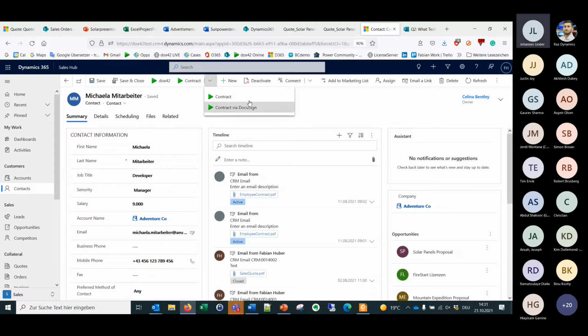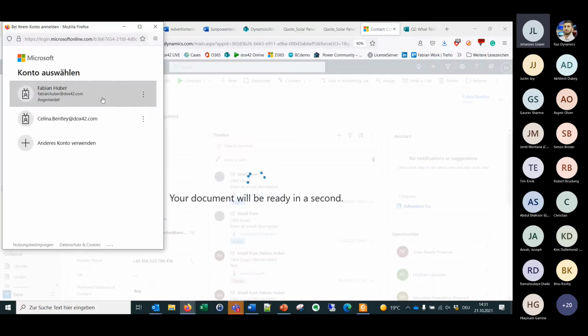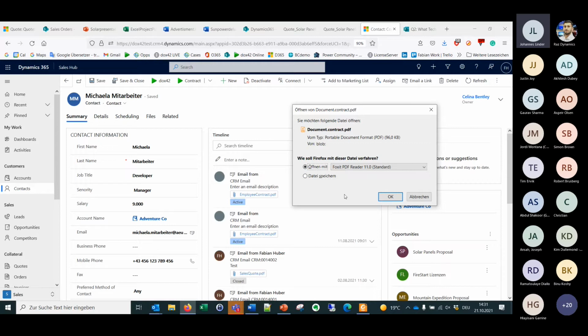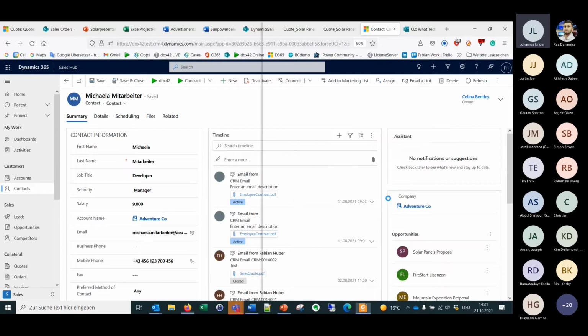Here it is. So I have two output actions: just the contract as a return action, and the second, contract via DocuSign, because we also would like to see digital signing. We have a technology partnership with DocuSign, so we added this output here. But first, let me just generate the contract and get it returned, as we have seen with the quote, to have a preview and check that everything is correct. And then the next step would be to send it via DocuSign. So I open this one here.